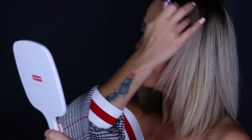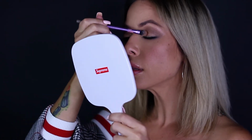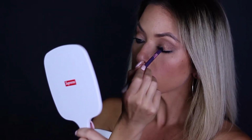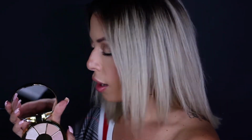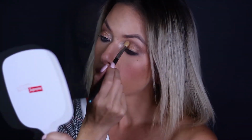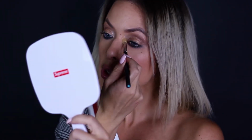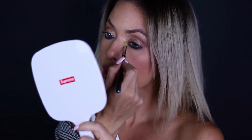And now I'm going to apply that right into the center of the lid. And the shade that I am using is Escape on the same 217 brush. Let's go ahead and do it on the other eye, just so we have that super highlighted inner eye look. And I do not want to go ahead and hit the crease either. I just want to keep this straight into the center. It's alright if it's super shiny or not.